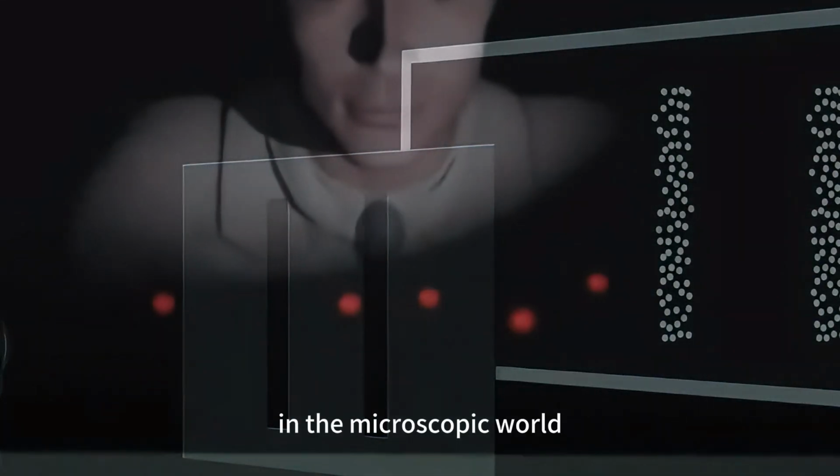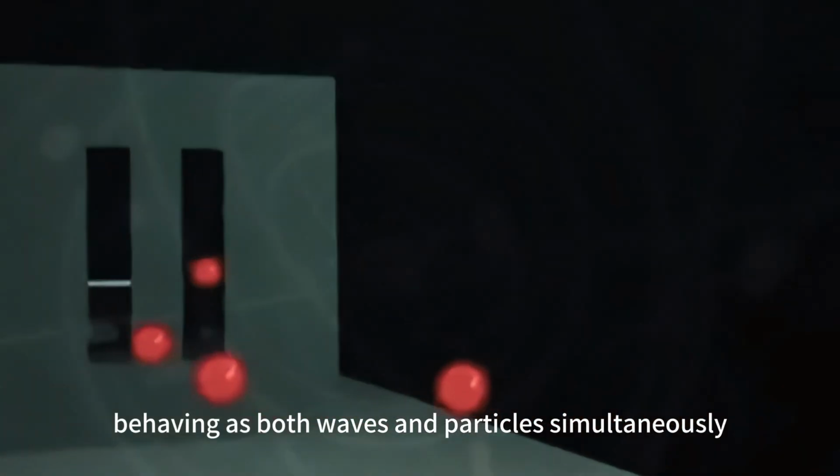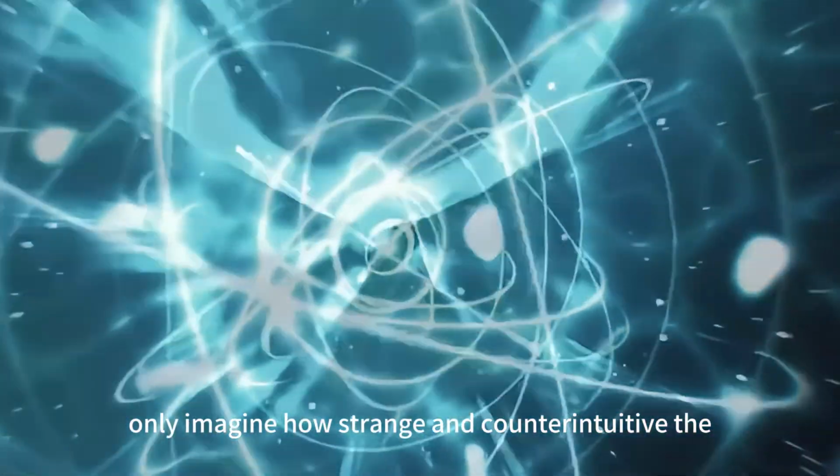In the microscopic world, particles can exist in a state of superposition, behaving as both waves and particles simultaneously. One can only imagine how strange and counterintuitive the quantum world truly is.